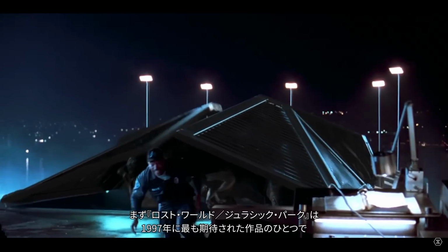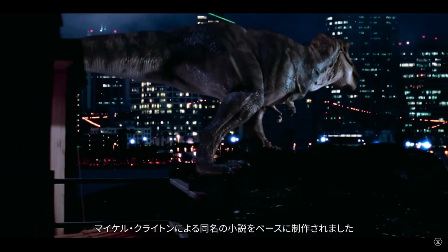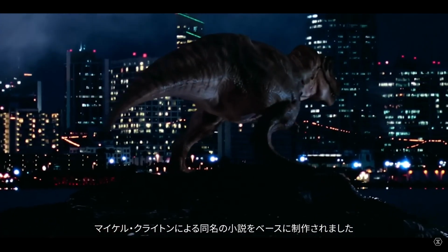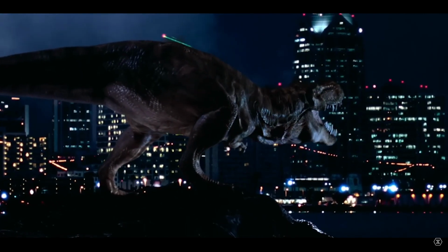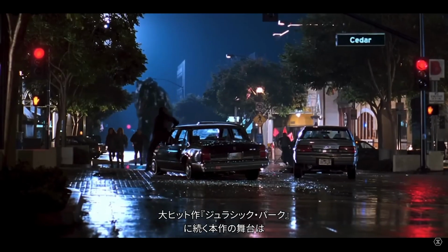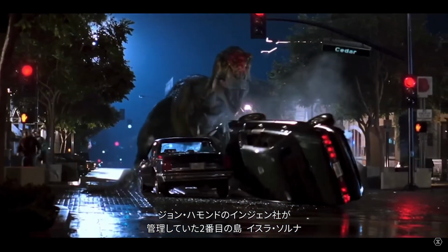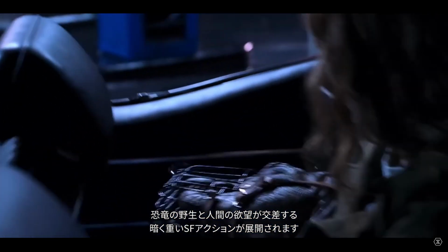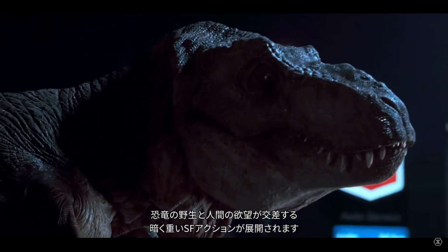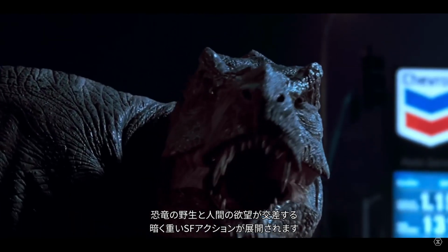The Lost World: Jurassic Park was one of the most highly anticipated films in 1997. As the follow-up to Jurassic Park, the film was loosely based on Michael Crichton's second book in the Jurassic Park series, The Lost World. A sequel to the highest-grossing film at the time, it was a darker, science fiction action film set on the island of Isla Sorna, the second island that John Hammond's company, InGen, used to actually create the dinosaurs for the ill-fated theme park.